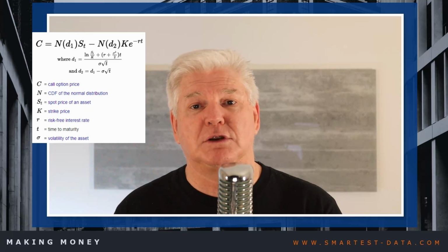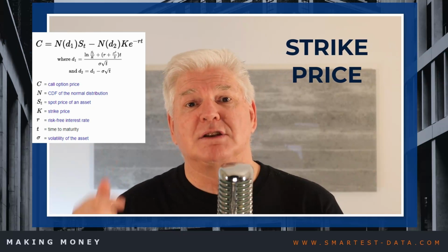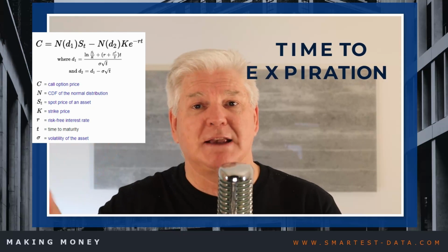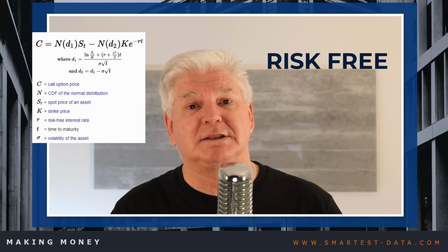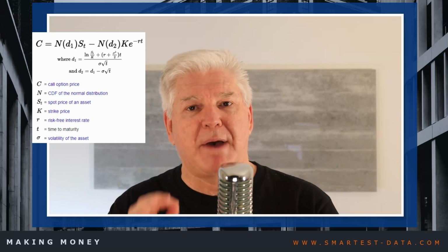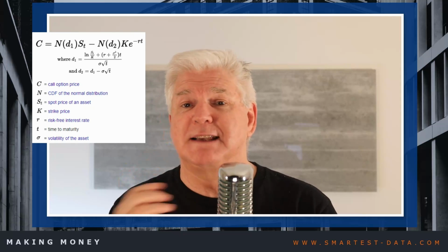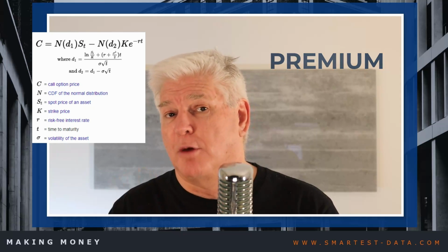The 5 variables include the underlying stock price, the option strike price, the time until the option expires, so 3 months for example, the risk-free interest rate, and the volatility of the underlying asset. The premium paid is how you will make money by selling options, and this is the price that the buyer of an option pays for the option contract.